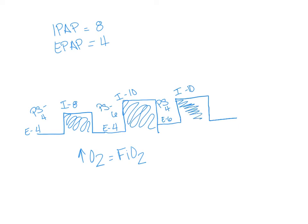And let's say their CO2 starts to rise again, but their oxygenation looks great. So they're still on an EPAP of 6. And maybe we just need to go up to 12. So we're going to increase that IPAP to 12.